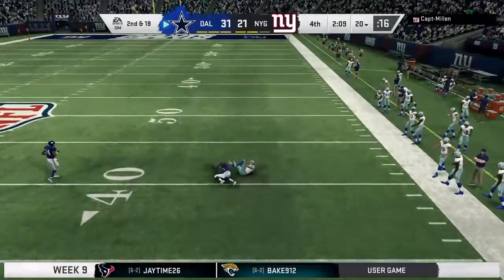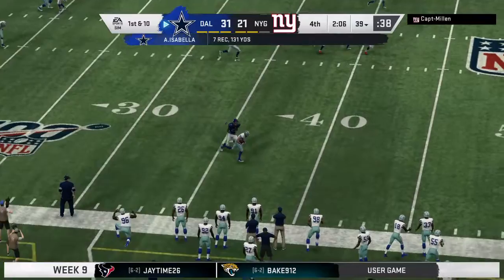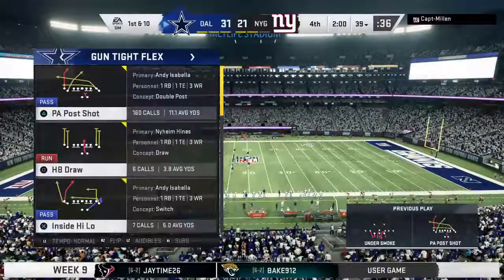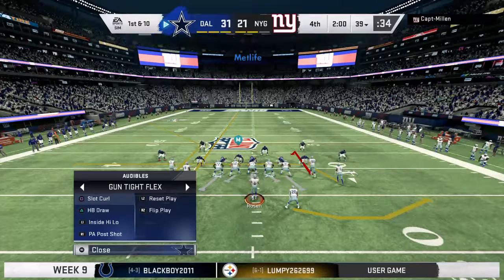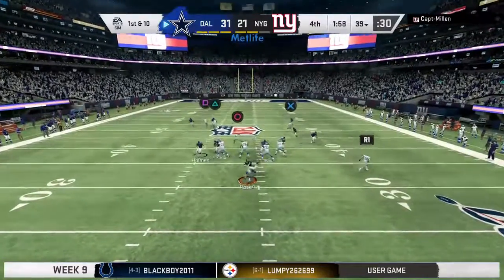There's a ball thrown right side and complete. And mark him down way up close to the 40 at the 39. That one a gain of 20 and a first down. 2 minutes left to play in this football game here on EA Sports. So the Cowboys in possession of the football here as we get you reset. And no doubt what they're looking to do is just salt away the final couple of minutes.